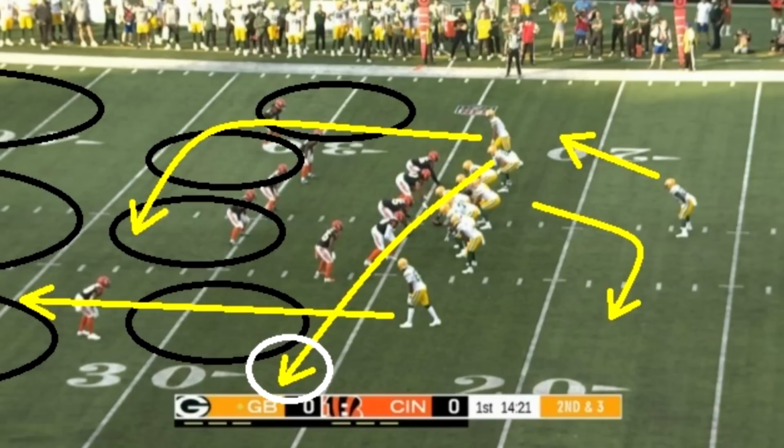But let's talk about how he played. I thought this was mostly good. Maybe a couple nitpicks here and there, but this was, to me, an impressive performance from Jordan Love. Maybe the best I've seen from him in an NFL uniform.